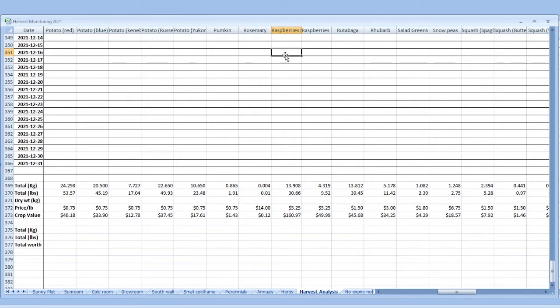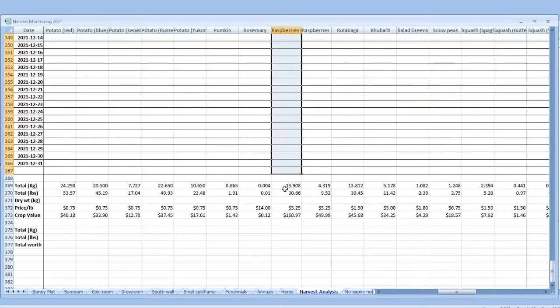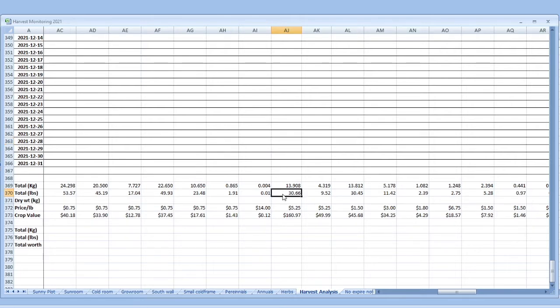Raspberries, this is the red raspberries. 13.9 kilograms or 30.66 pounds. Now, last year, red raspberries, I picked 12 kilograms, 26.7 pounds, and I was picking pretty much every berry I could reach. This year, you remember where that bird's nest was, so I didn't go in there the entire time. I just went around the outside of that patch and in the one other bed. So to get 30 pounds without going through that stretch, that's a lot of raspberries. I would probably have gotten another 10 pounds if I had gotten the ones in there.